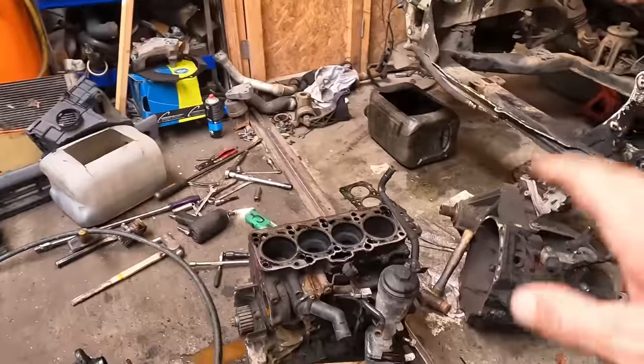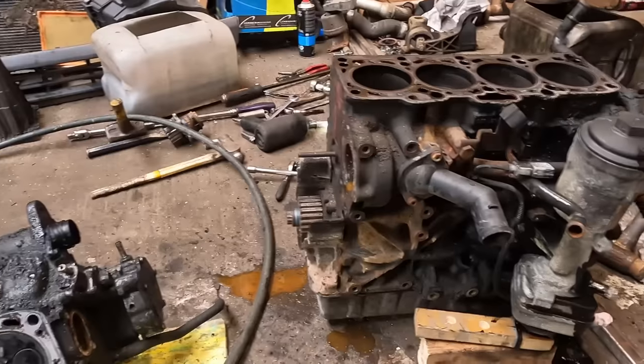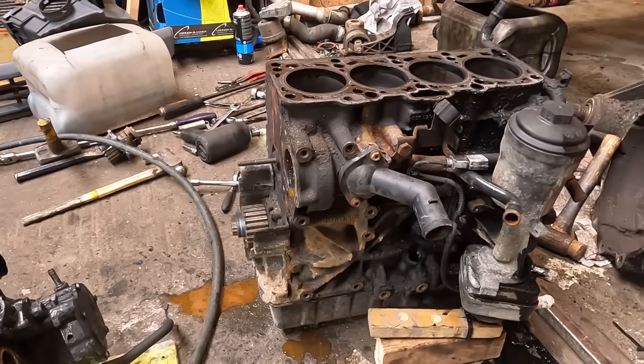But yeah, engine is not too bad. Do need this thermostat housing. Got a new thermostat to go in it. We've got new glow plugs. Yeah, I cannot wait to start putting this back together.